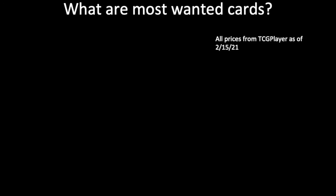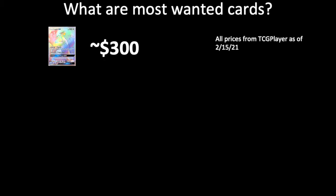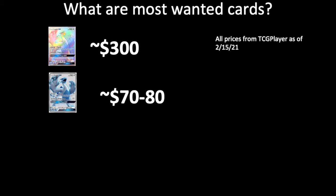Alright, the most wanted Lost Thunder cards. Well, at the top, as I mentioned before, is the Rainbow Lugia card. I affectionately refer to this card as the I ate a big sandwich Lugia card. Anyways, it goes for about $300 right now, as a TCGplayer on 215. Right below that, we have his non-rainbow but still eating a sandwich cousin, who is going for about $70 or $80 a copy right now, so still a decently high amount.